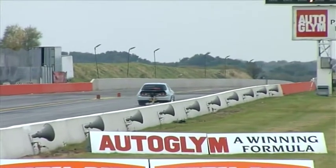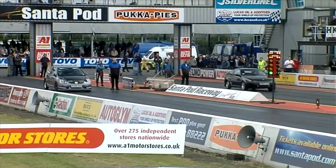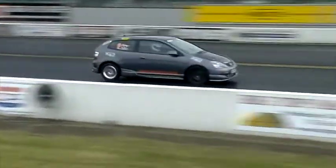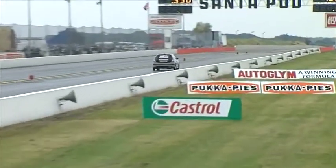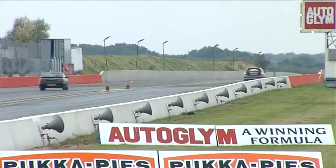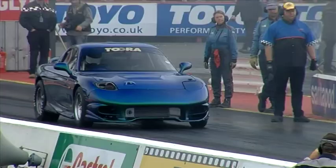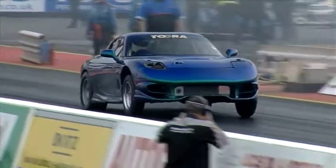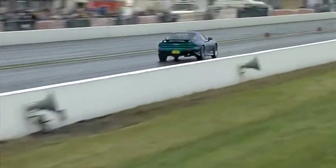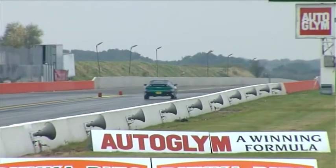Scott Whitelaw in his first qualifier alongside Ian Page, who has shown such great form recently. And speaking of great form, look at that, a 10.86. And Chris Impey seems to have come from nowhere with this amazing machine. You can see the way the car digs in on the start line, the front end coming up, he's making huge amounts of power.